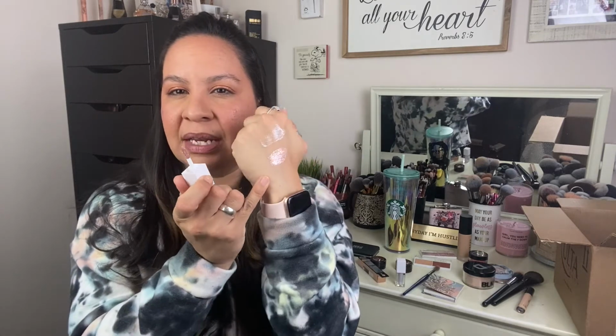Now this one is Disco Queen. It's like an icy glitter, and it looks like it has a clear base, but it shifts silvery with rainbow shimmers in there. It's not showing up on camera the way I want it to. Anyway, and this is Pinky Swear. This is a rose gold, and it just has silver flecks in there. Anyway, this is Pinky Swear down here. Again, it's a rosy glitter with silver flecks.